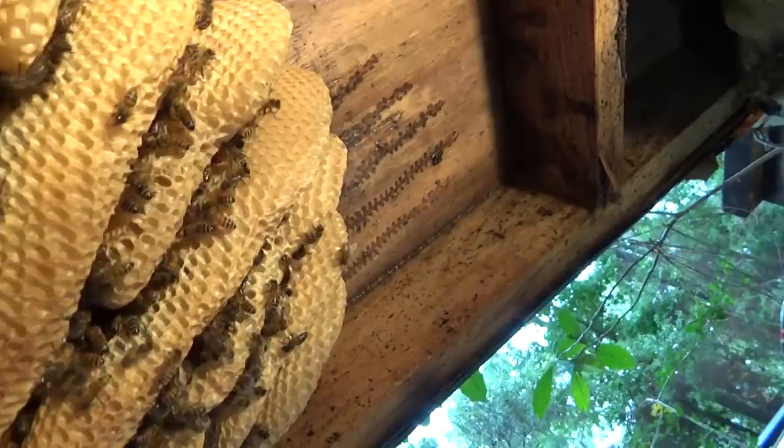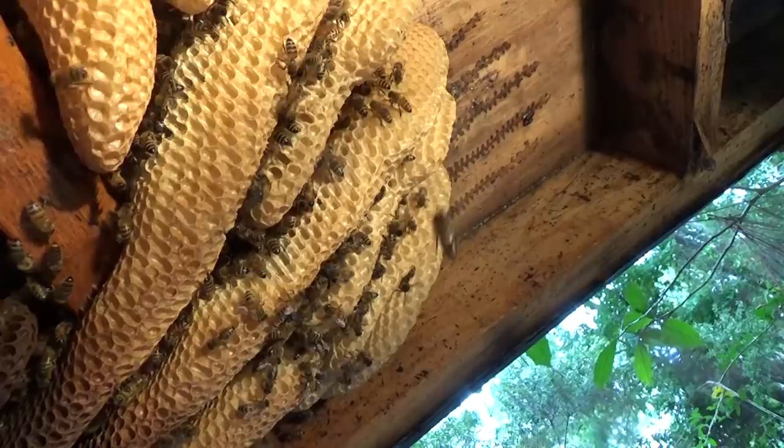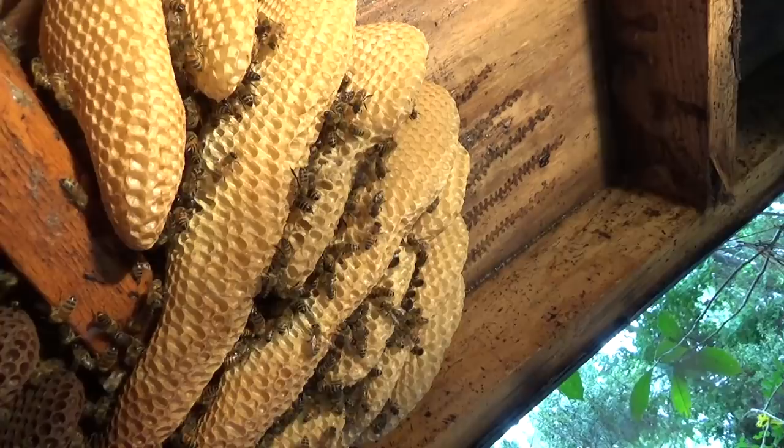I wanna remove the honey first, kind of like to remove the drip, and it's all coming off very dry, and it's gonna be able to go into the box very dry. So the likelihood of robbing is gonna be very, very small in this one.